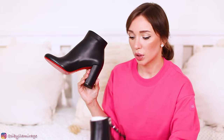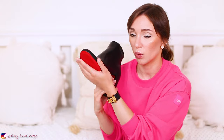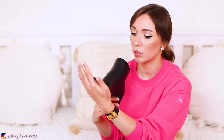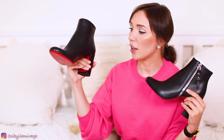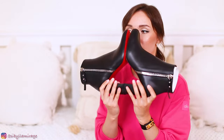I don't like shoes that don't have any platform, especially with red soles, because this will scuff up so fast that maybe after 3 times of wearing them, I will need to resole them, but I'm used to doing that. Like, Christian Louboutin shoes are high maintenance. I think they're amazing and they're extremely comfortable. I highly recommend them. I love the way this smells.